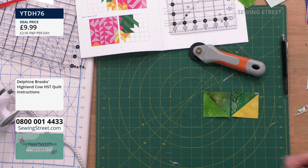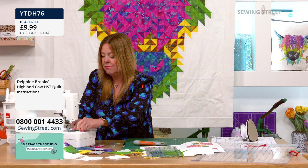No, you don't do it while you're driving, Ollie. Oh, honestly.